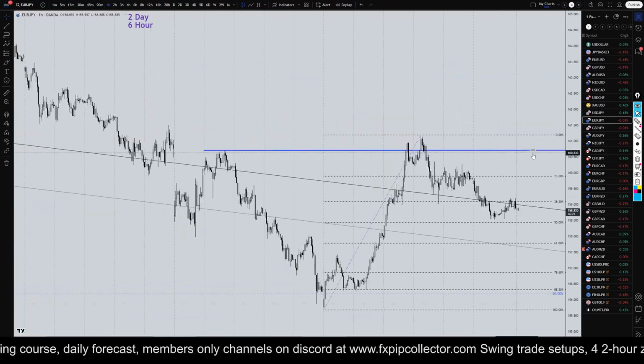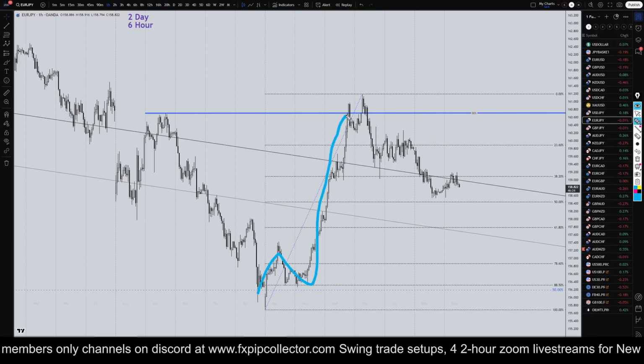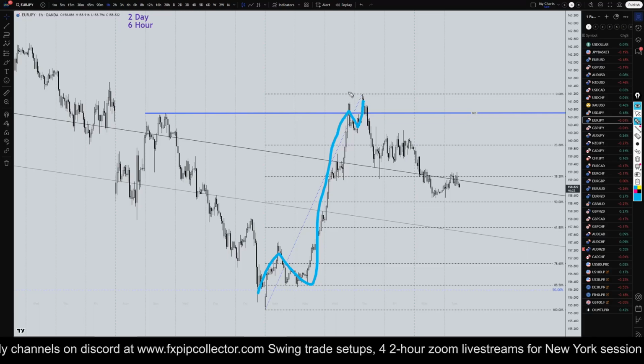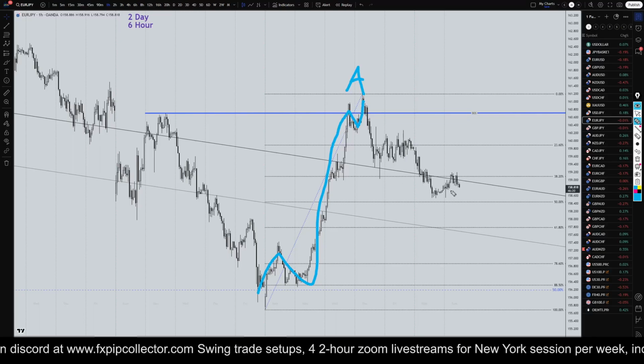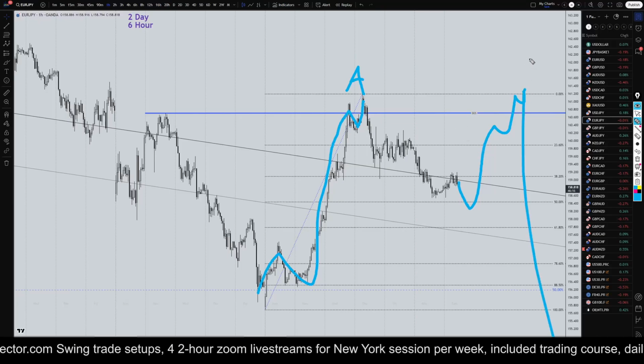Going down to the 1 hour time frame. Now this move up right here is definitely a trend. And lots of the times when you see a trend like that, you'd be like, oh, that's an A, and this is a B, and it's going to go up again for a C, and you would be waiting for something like this to go short.